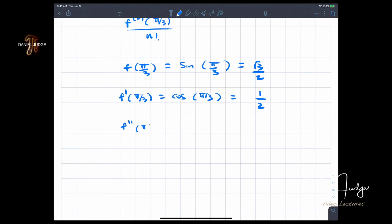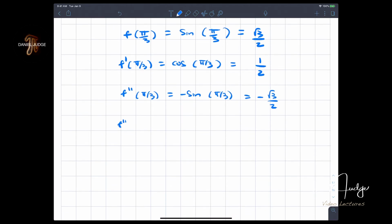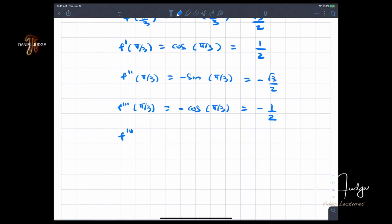We need the second derivative. And say, okay, what's the derivative of cosine? It's minus sine, so that's minus sine of pi over 3, which is minus square root of 3 over 2. Third derivative at pi over 3. Okay, derivative of sine is cosine, and that's minus cosine at pi over 3, which is negative 1/2. And then you say, okay, what about the fourth derivative? Derivative of minus cosine is sine, that's back to being sine of pi over 3, square root of 3 over 2. So guess what? We have a repetition. This will repeat.